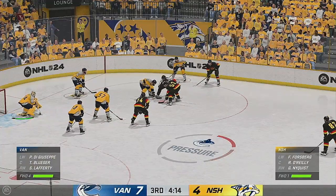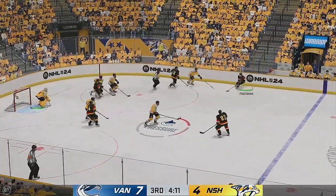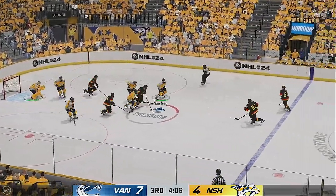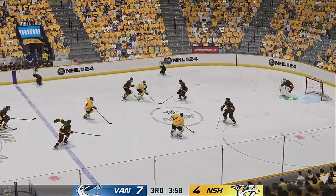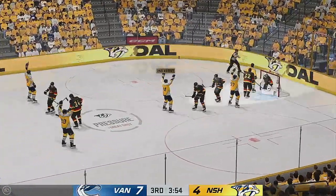Officials are in position, and both teams are getting ready as they get set for another faceoff here. Nashville's got the puck inside the defensive zone. Moves it to Fabro.